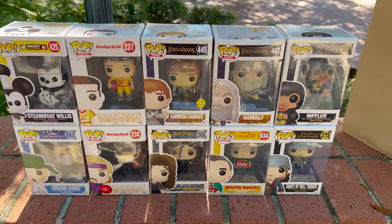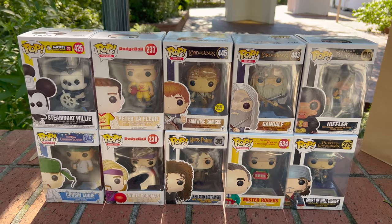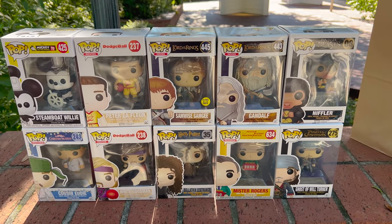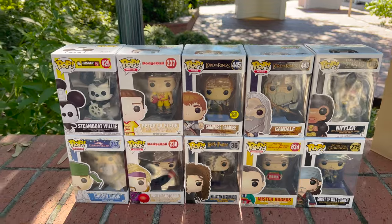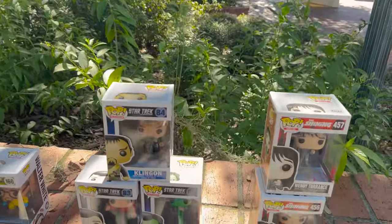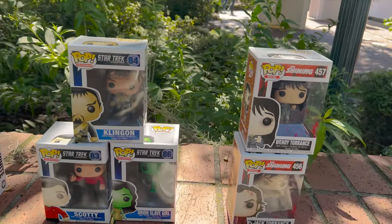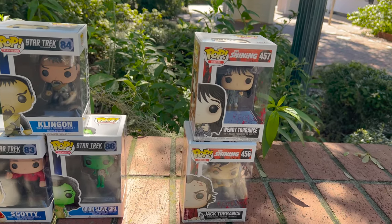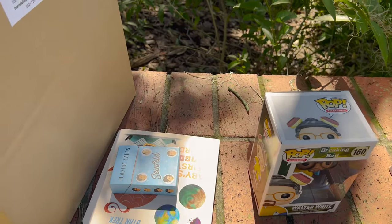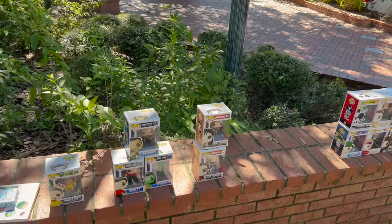Here's these Funkos that for the most part we have never seen out in store. Some of them we have. Got some Dodgeball in there, Steamboat Willie, some Lord of the Rings, Fantastic Beasts, Pirates, Mr. Rogers, and Christmas Vacation. And then over here we have, since my dad's a huge Star Trek fan, a few rare ones there. Got a Breaking Bad in there, The Shining, how cool is that? And then a couple books, a book and some cards. We had to display them over here because there's quite a bit of them.